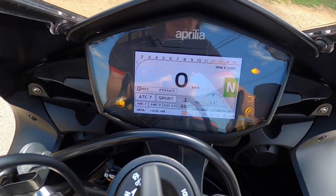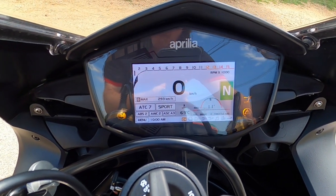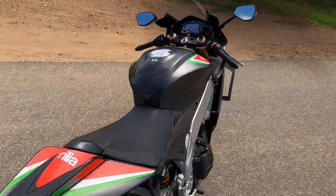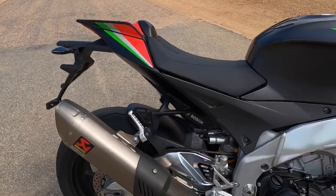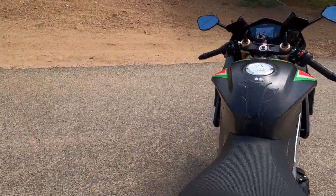Now we have to hear this sound. Where have you heard a stock pipe sound this magnificent? Now that is standard and street legal.